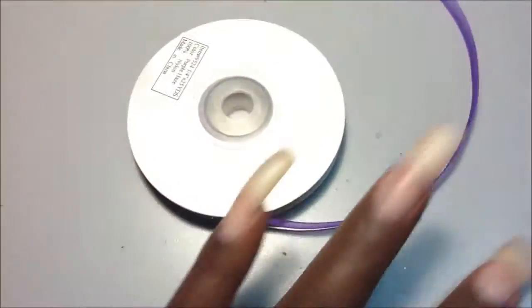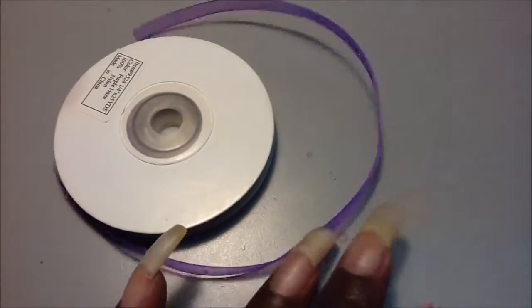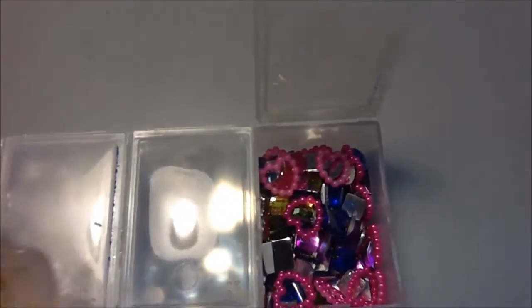I have this purple ribbon, which I do weddings, so I do flowers and different things. So I just took seeing that and I grabbed that right quick. But if I was to go into my wedding stuff, it would be an all day thing and my husband would kill me. I have, this fell in here. Took it out. Purple square stones, very cute.